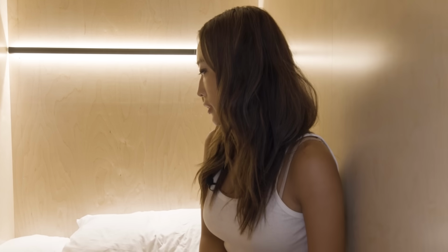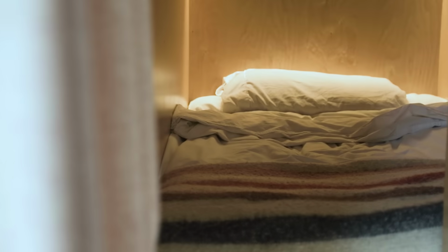People have asked if it feels claustrophobic or if it feels stuffy, but the amount of sunlight and the size of the door that's right in this space creates a really nice flow of air, so it does not get stuffy. And I was even concerned that I might feel claustrophobic, but it's a very soothing space.